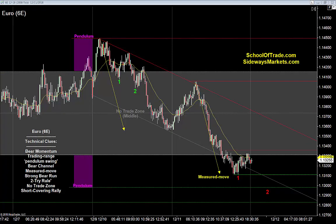And then this is the tricky one here, right? Euro is bearish with a trading range, a pendulum swing, a bear channel, and a strong move lower. The bears easily have momentum on their side, which tells me that even though this is the low of that trading range, I need to be patient to let those sellers finish this second leg lower, finish off that pendulum swing down around 13,000 before we start looking right for those buying opportunities going back up into that range tomorrow.